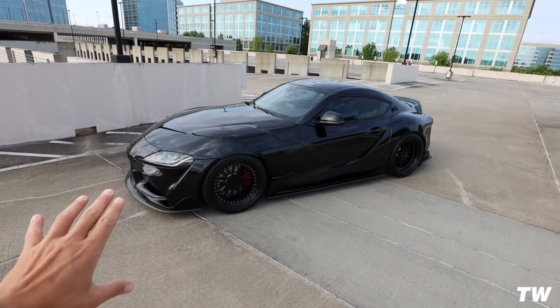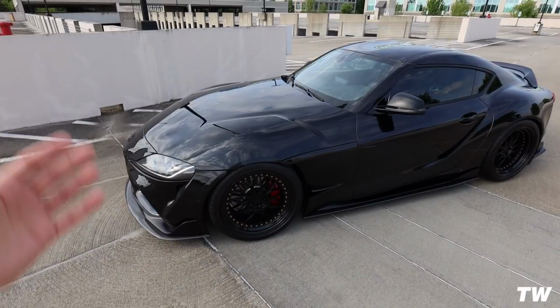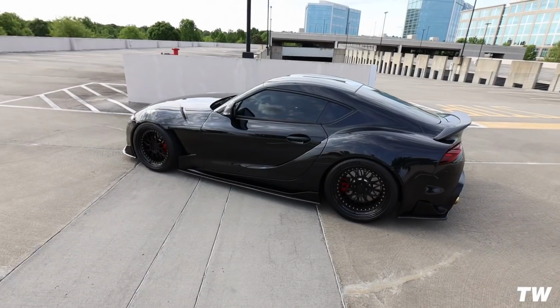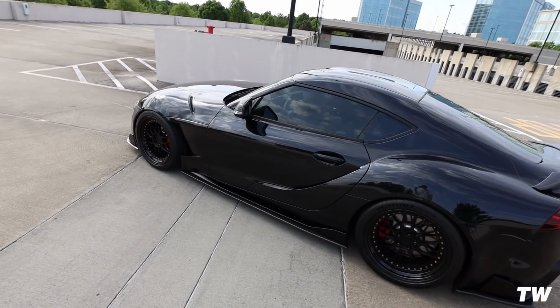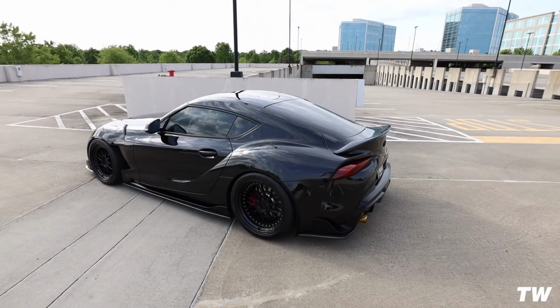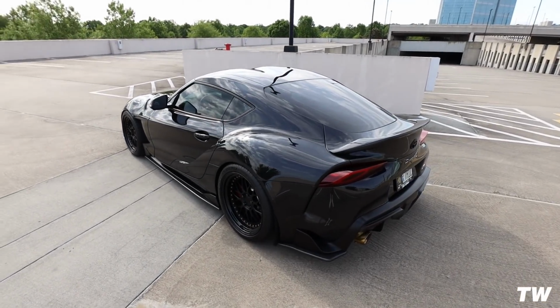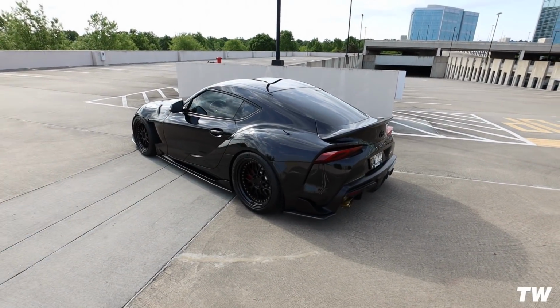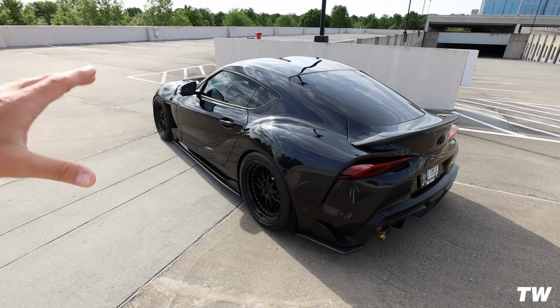Now I know looks are completely subjective, but in my opinion, this car looks absolutely amazing. In terms of design and style and what I like, this car has really grown on me and I love it a lot. And it's clear when you're driving the car that people on the road love it too. They're just blown away by this thing. Continually people are stopping me and asking me about this car. They want to know more about it. They want to know which one to buy. They want to know if they should get it.